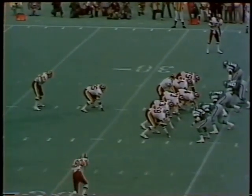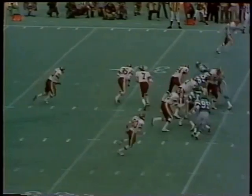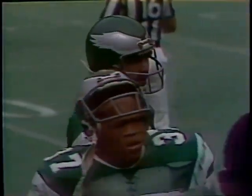Monk and McDaniel split out. That is McDaniel in motion. This is Wilbur Jackson. Jackson, the Alabama product, very close to the first down. Claude Humphrey, 87 over to make the stop.